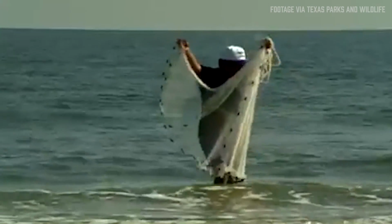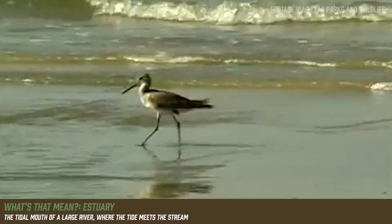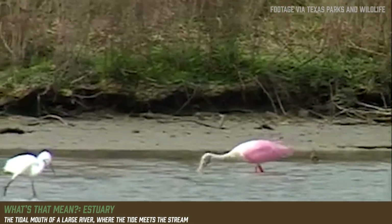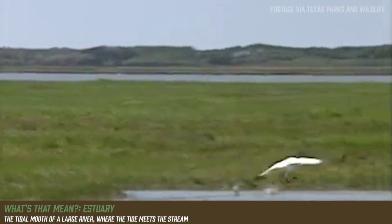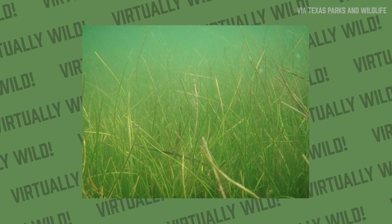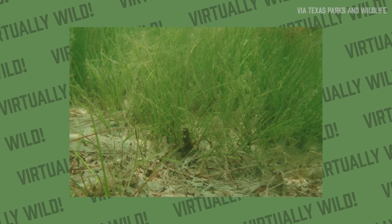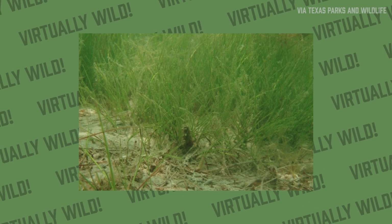Galveston Bay is the largest of many bays and estuaries along the Gulf Coast. Estuaries are among the most productive ecosystems in the world, and 95% of fish species in the Gulf are dependent upon the bay. As freshwater flows in from rivers and bayous, the nutrients feed seagrass and plankton. These autotrophs, or producers, turn sunlight into energy through photosynthesis and form the base of the food web.